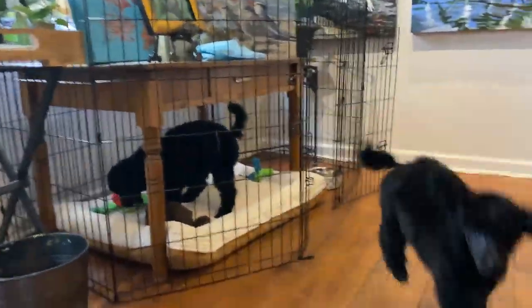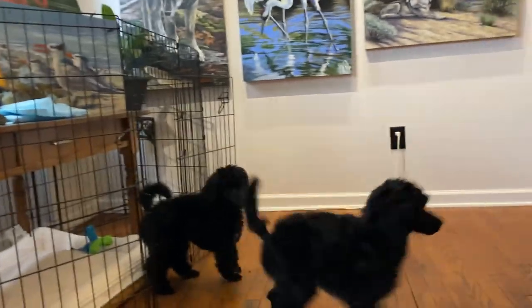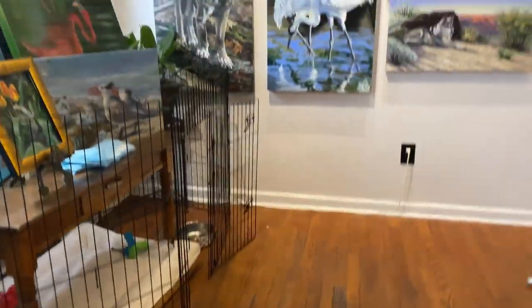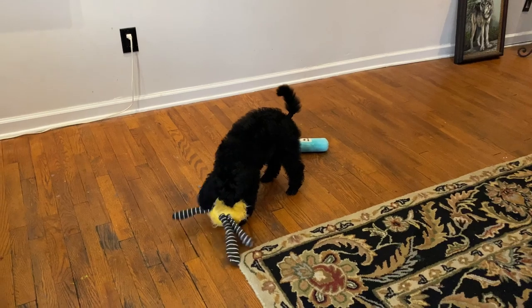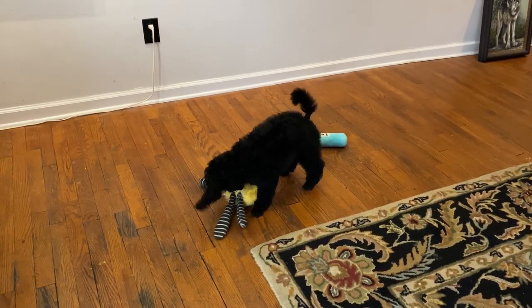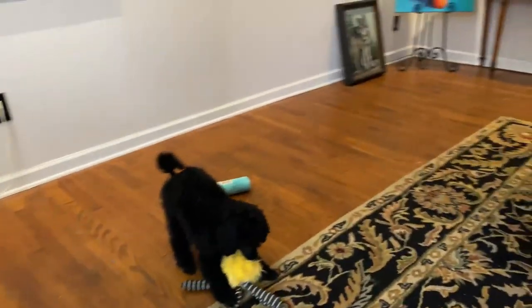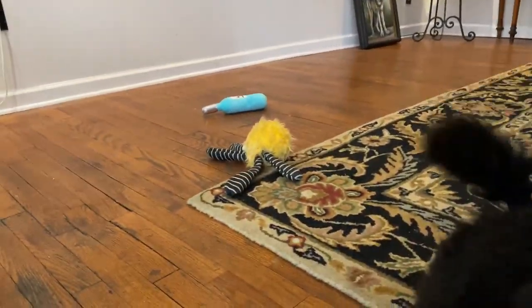And they play. And they don't just play, they play hard. And it sounds sometimes so ferocious when they're playing. But I think it's nice to be able to grow up with your brother, and so we're working on getting Teddy as socialized as well, and they'll play with their toys and just have a big old time. But yes, his brother is here, and fun time begins.